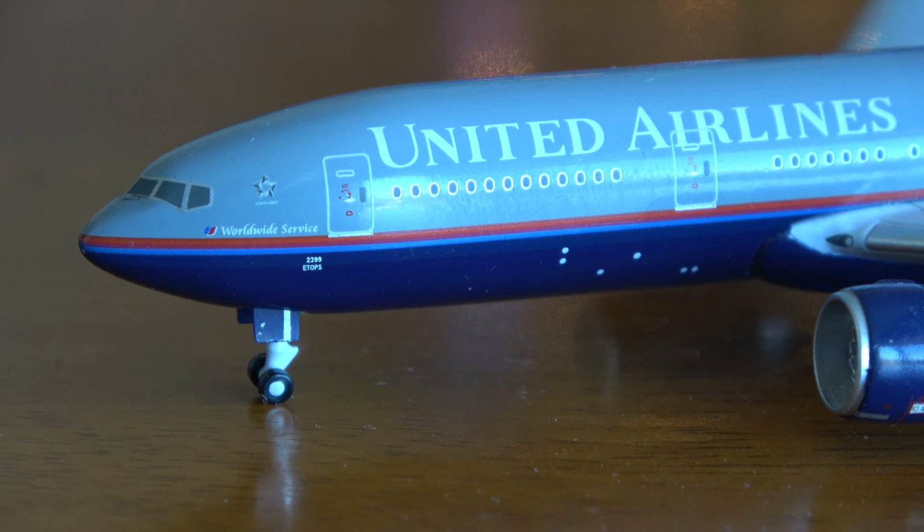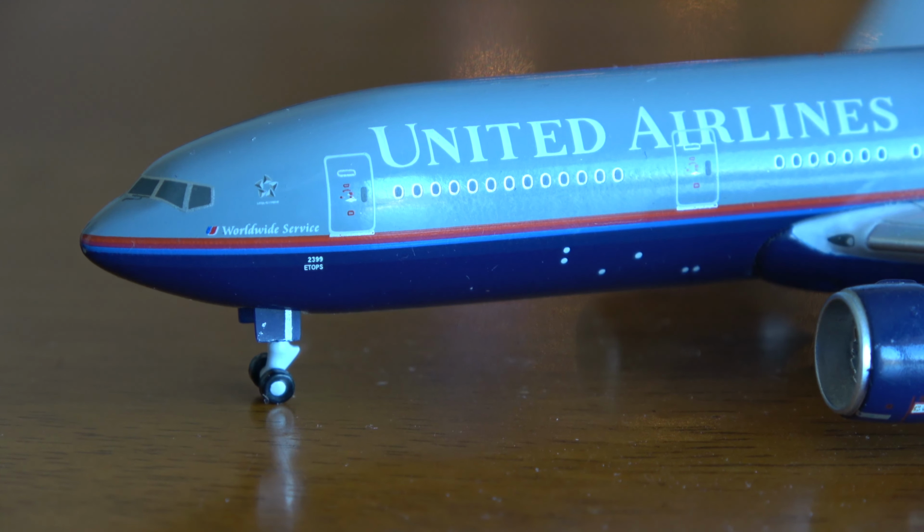So yeah, this is this model. Thank you so much to my brother for buying this. I really do appreciate the thought and consideration that went into buying this model.